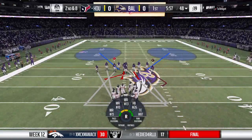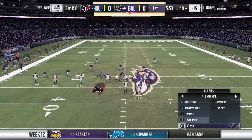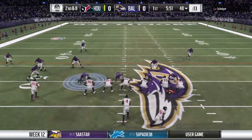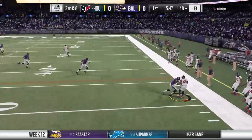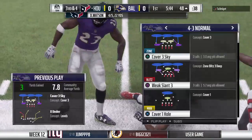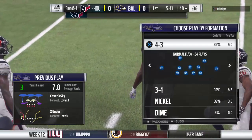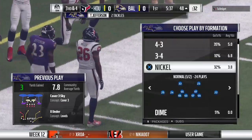Let's see what the offense comes with here. 2nd and 8. Let's go. Out of the gun, Watson. To the sideline, and wow, what a catch there. He doesn't get a lot, but he was able to get the feet down. Complete. Call it a gain of 3, and it'll be 3rd down.